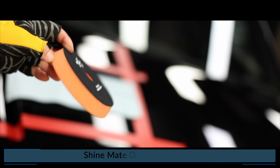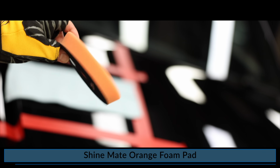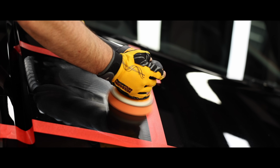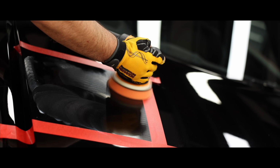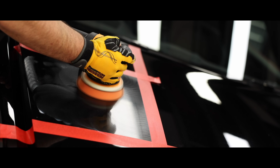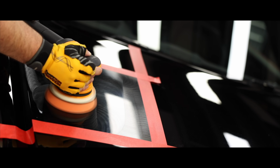For a second test, I stuck with the same polish as I already know it's going to finish great on this paint, but switched to a slightly stiffer foam polishing pad and also moved to a mid to high machine speed, added just a touch more pressure, slowed down my arm speed a little, and did an extra 4th row pass in my set. In a nutshell, these are just little tweaks to help create a bit more cut, as my main goal now is to see if I can improve the defect removal rate.